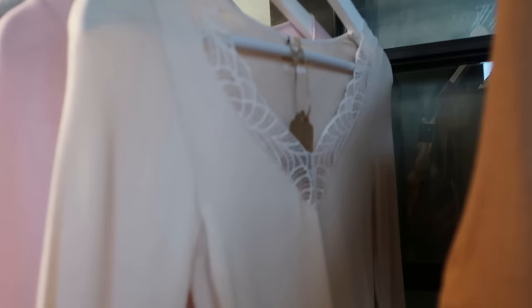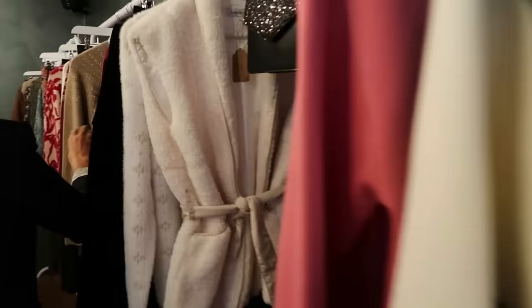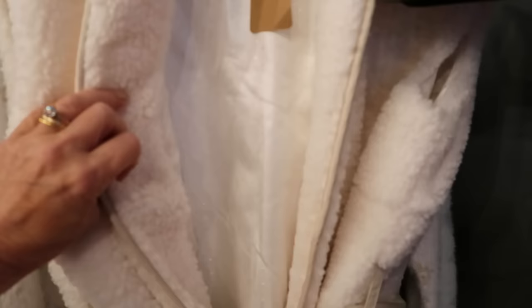Liked this as well. I think this is their invisible range. Keep you nice and cosy, but I can't help thinking how nice that would look under a black blazer in the winter. This is one of my favourites, definitely. This gilet. Can you imagine this with a nice cream knit jumper? Super cosy. I love the lining inside, and I like the contrasting belt as well. Really, really nice.